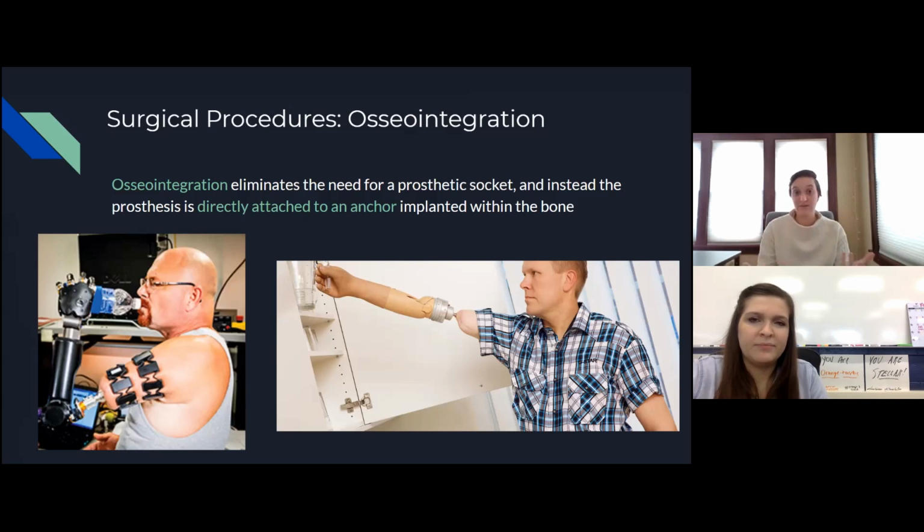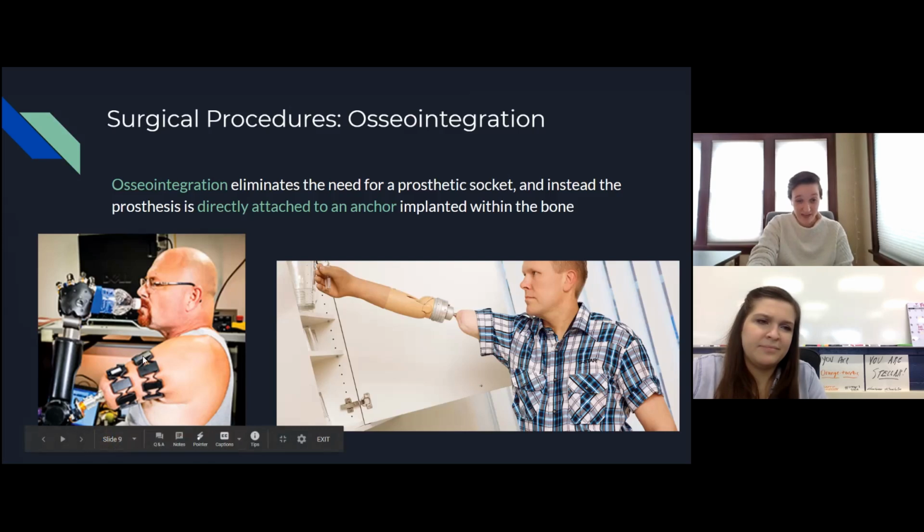And so osseointegration plays in, where you might have success with this metal anchor that's surgically implanted into the bone, and the prosthesis attaches directly to the end of the bone. On the left side here, you can see these black cuffs that this individual is wearing. That's where those electrodes are housed.